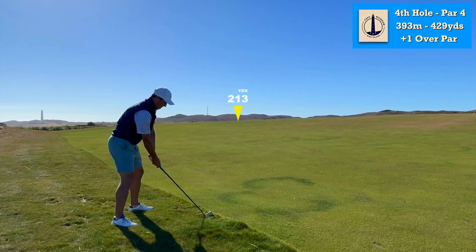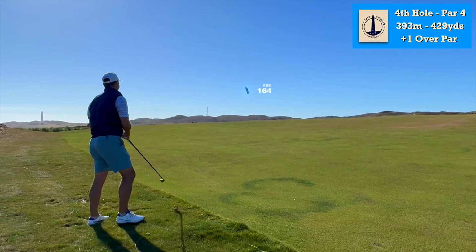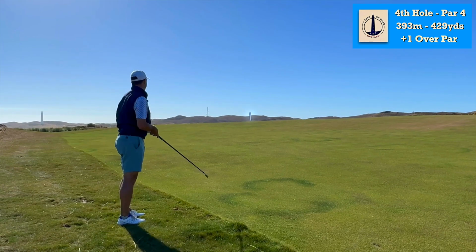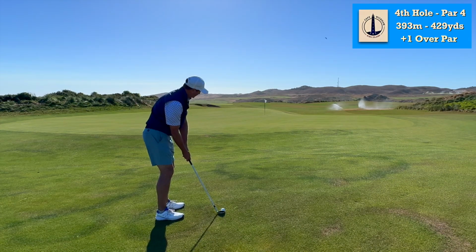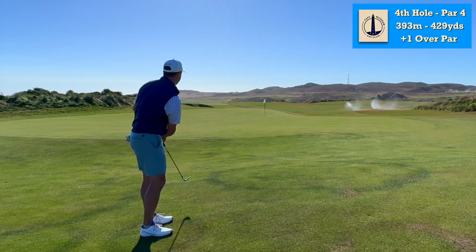This hole from start to finish is a really poor design in my opinion. The tee shot and the approach are both blind. Golfers travel a long way to get here and will generally only play this hole 2 times in their life if they play 36 holes, which I highly recommend.